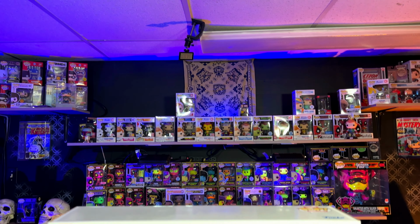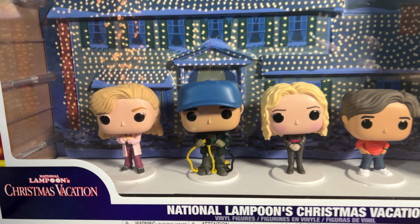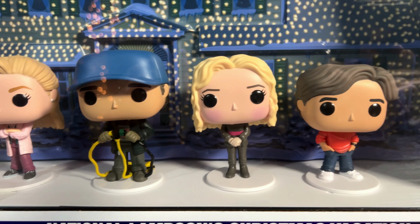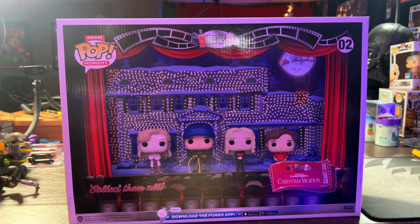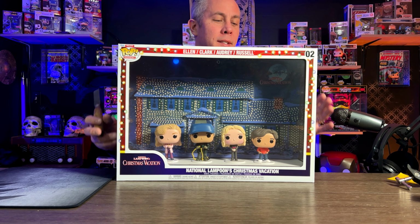Now, we could easily go to these locations like Christmas Vacation and see this house. It's located in Chicago, not in one of the best areas on the planet. I don't recommend it. So now we have the next best thing. Funko has brought us deluxe pop moments.